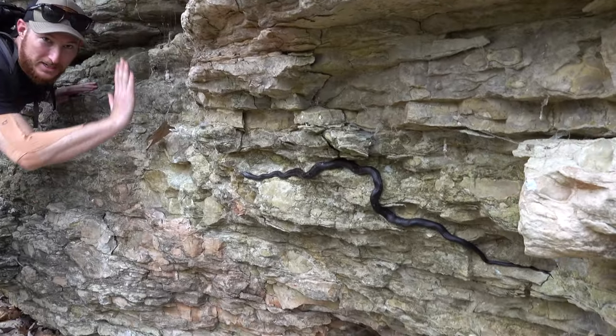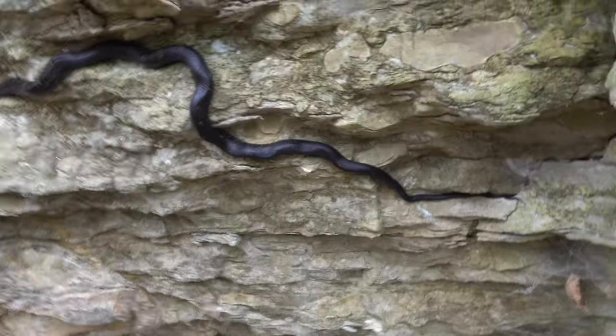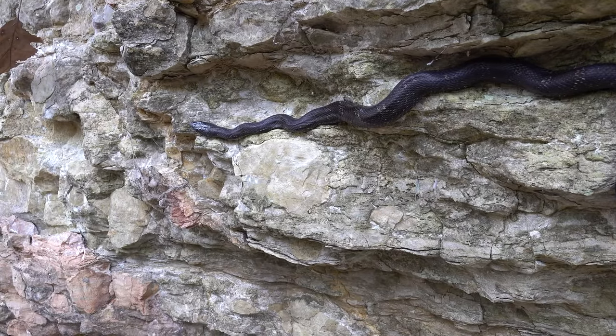This is like 90 degrees just on the wall. Amazing climbers. Yeah, and look, you can really see that kink that I was telling you about. I don't want to disturb him because he'll fall off, but man, he is holding on well. Moving super slow.